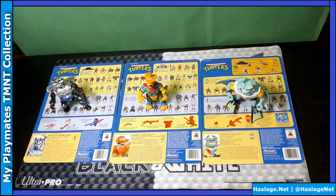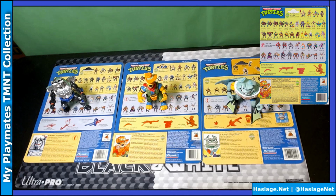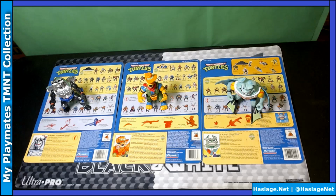Chromedome got an episode in the series, and I thought it looked cool. It was basically a metal shredder, somebody who could combat Metalhead. So I figured, what the heck. But then we had Walkabout, which is basically a reason to bring somebody from the other side of the planet into the show. So what the heck, he also looks pretty freaking cool.